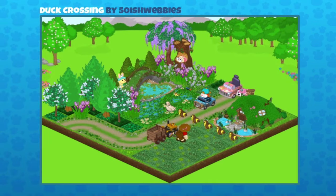This one's really nice. And I see a lot of the spring prizes that we gave away this year during our spring celebration event, including those ducks crossing the road. The name of this room, of course, is Duck Crossing, and it was sent in by 50-ish Webbies. Is that a duck pet leading them across the road? That's actually the swan.